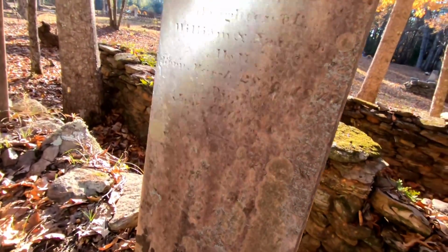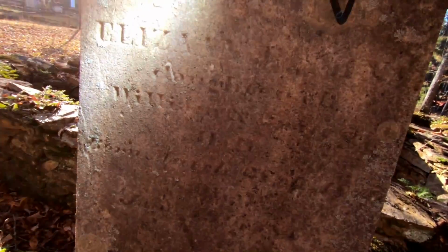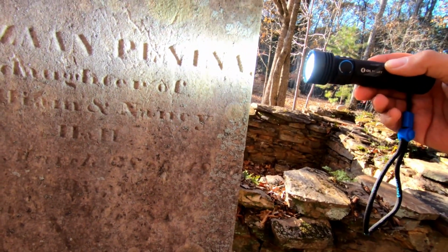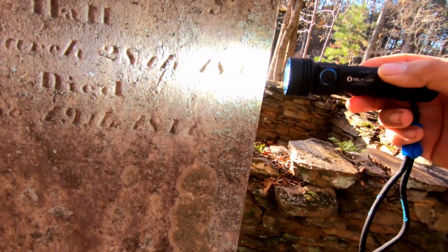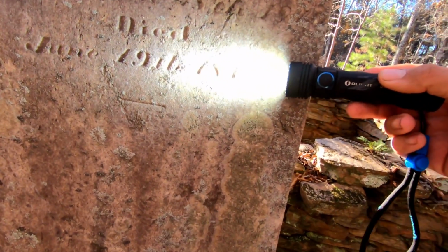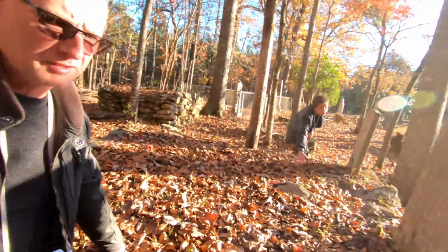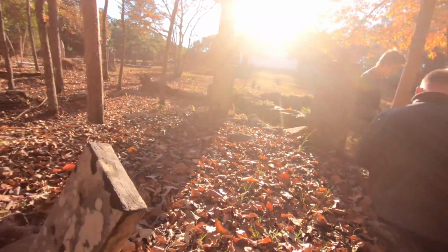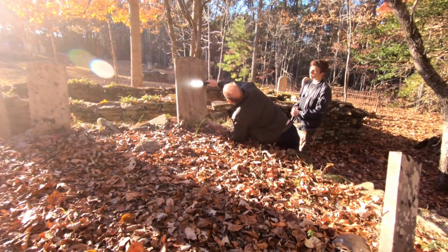Maybe this one will clear it up a little bit. This is Elizan. I can't read the last name. Can you make that out, Brian? It looks like Elizan, but I can't make out Penina. Daughter of William and Nancy Hall, born March 28th, 1810, died June 19th, 1811. So that's interesting. These are some of the oldest graves that I've seen out here in the county. And these are before the county was actually made into a county, which happened in the late 1820s, 1830s. So that's really interesting that these are so old.